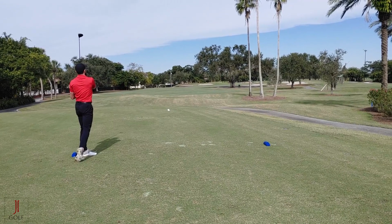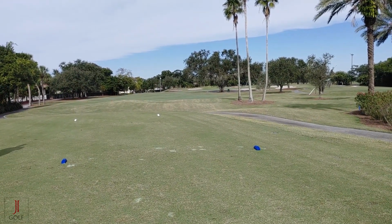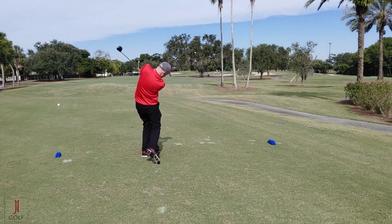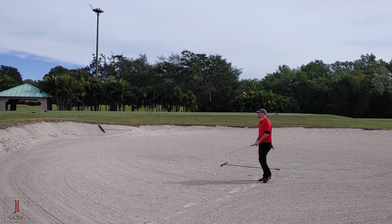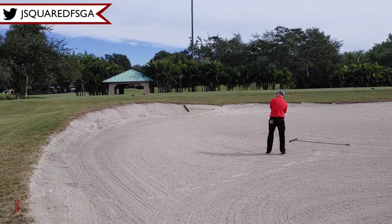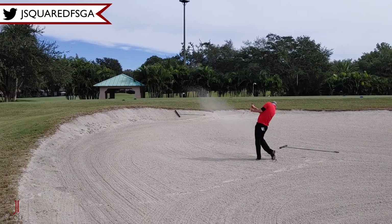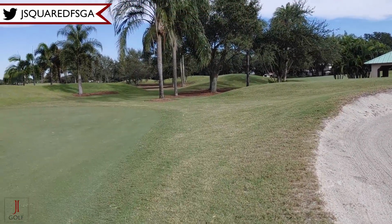There it was. Straight at the hole. Hopefully it's not in that sand. Should be all right. Follow the leader, baby. He's got a tough little fairway bunker here he's gonna pitch out of, try to get on the green. Yeah, but he's out of the sand, so he's all right.